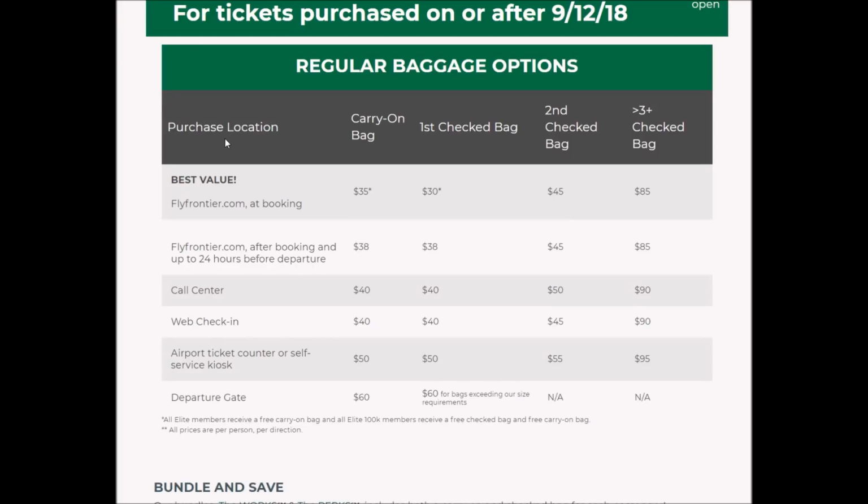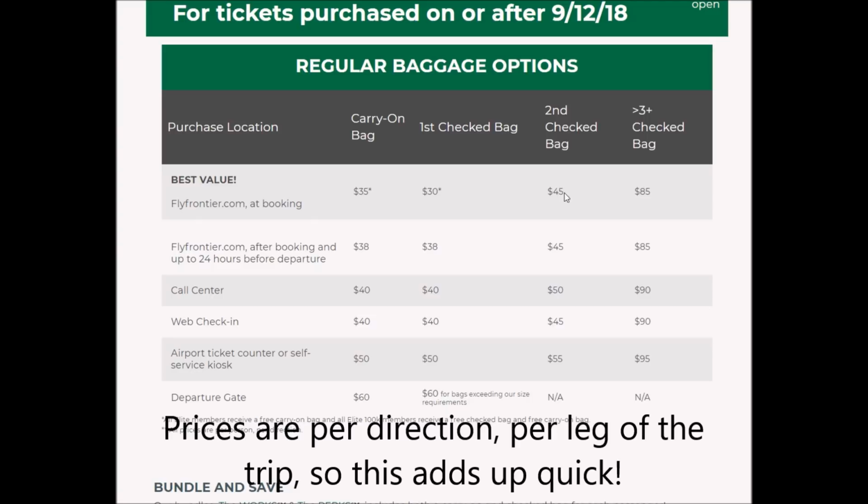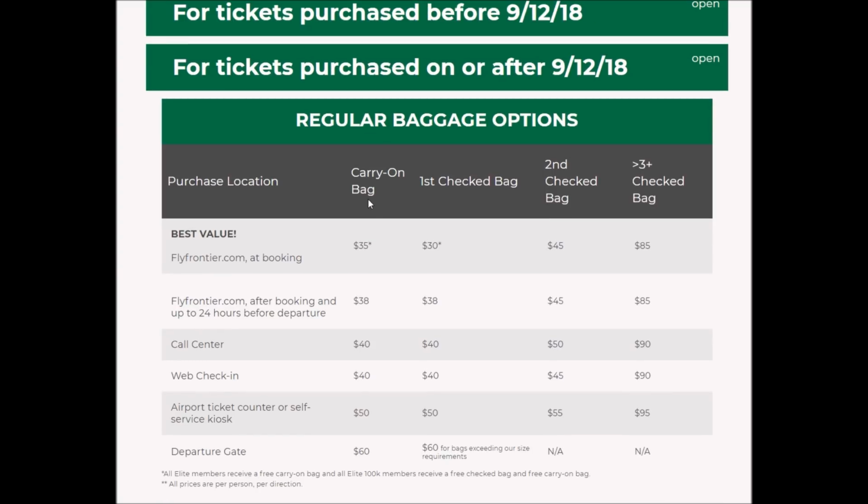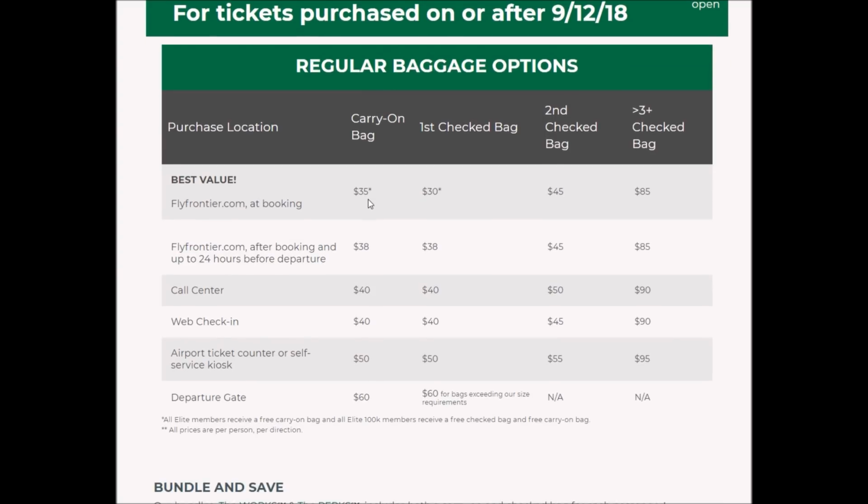So if we go down to the bag prices, your personal item, like I said, is free. It's 100% included. Your carry-on bag is going to be $35. Your checked bag is going to be $30. If you check more than one bag, it's going to be $45, $85. So anyway, you can see these prices. That's a lot of money. Our flights are less than this. So we have a flight that's less than $35. So why would I pay so much money to check a bag when it costs more than the actual flight itself? It's insane. So anyway, that's why we are packing in only a personal item.